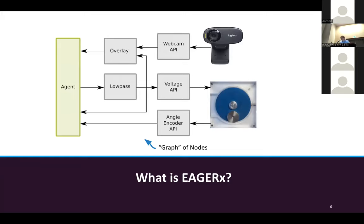So let's go back to the pendulum example and look at the graph for this pendulum example. On the left-hand side, we see the agent, and on the right-hand side, we see the hardware. So we use a webcam for visualization, and we have the pendulum system. And this graph consists of five nodes in total. We have a node responsible for reading the webcam images, a node for reading the angle information, a node for sending actions to the pendulum system. We have an overlay node, which will print information on the images, and we have a low pass filter to keep everything safe.